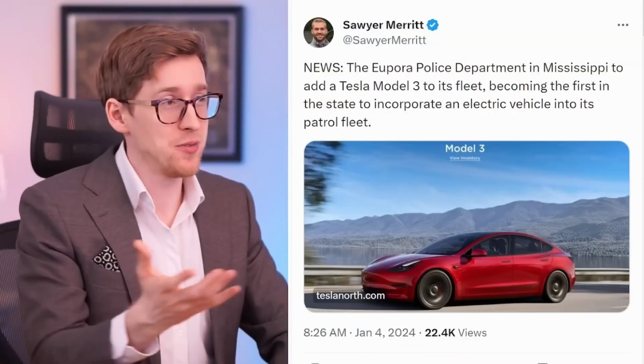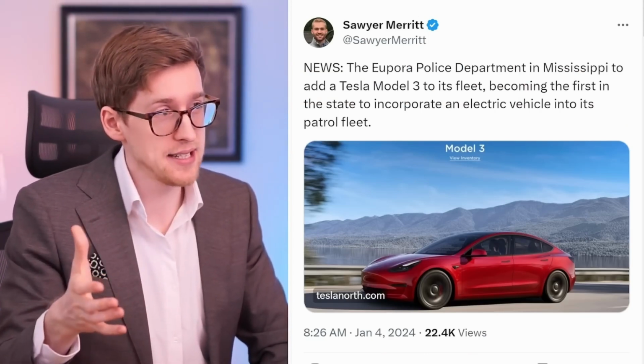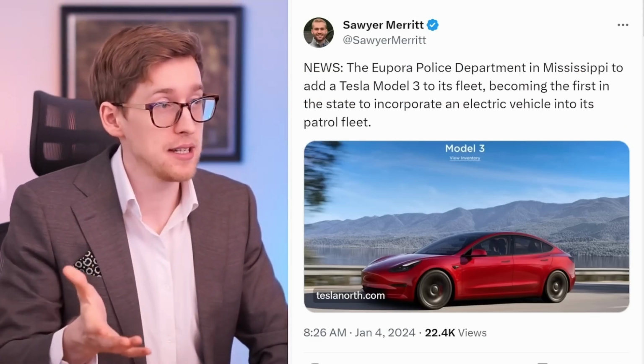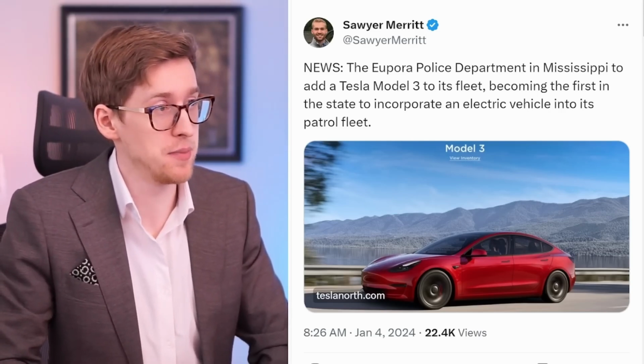This is some good news for Tesla. A police department in Mississippi will add a Tesla Model 3 to its fleet, becoming the first in the state to incorporate an electric vehicle into its patrol fleet. Yeah, every month we are seeing things like this happen. With the Cybertruck out, I think we will see a lot more of these announcements, especially once the Cybertruck price comes down a little bit.